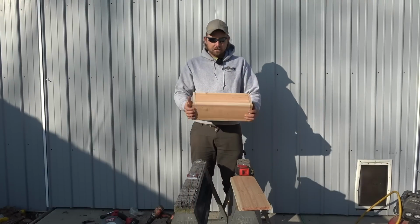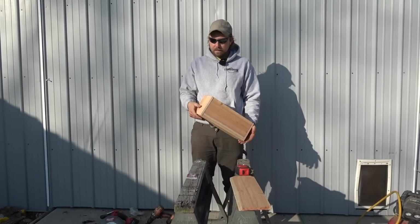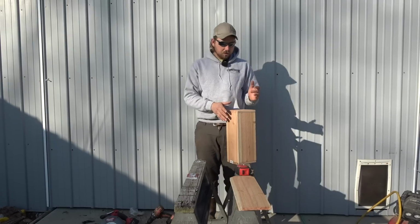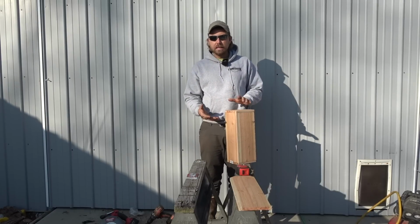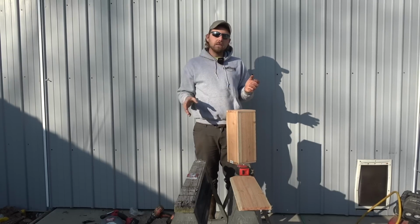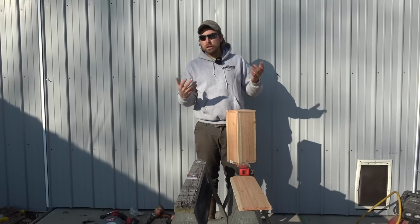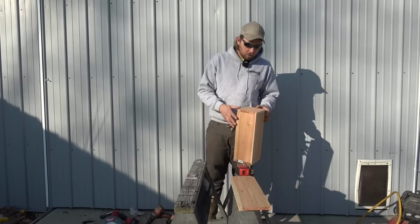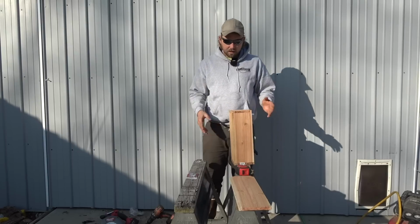Okay, so there we have our straightforward, simple box. Now we want to drill a hole in it. Now you can do this a couple different ways. You can drill a hole in both sides, put screen in it in the back so they can see the bait, or you can go ahead and just drill one hole. So we're just going to drill one hole on this side, this box here.